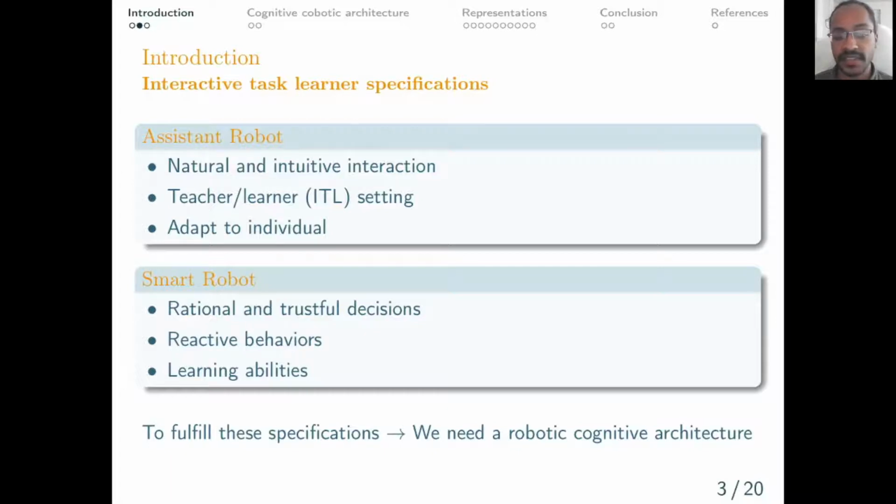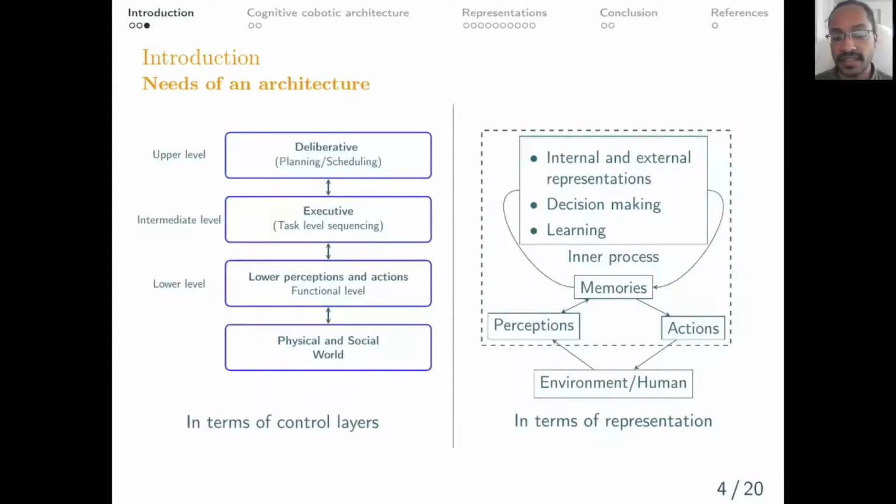To fulfill these specifications in a manageable and understandable way, we need a robotic cognitive architecture. So what is a robotic cognitive architecture? We can have two views on them: one in terms of control layers and one in terms of representations.